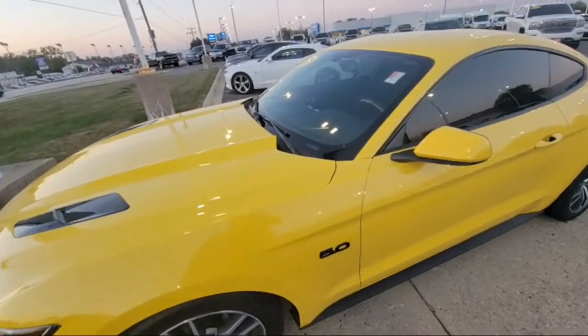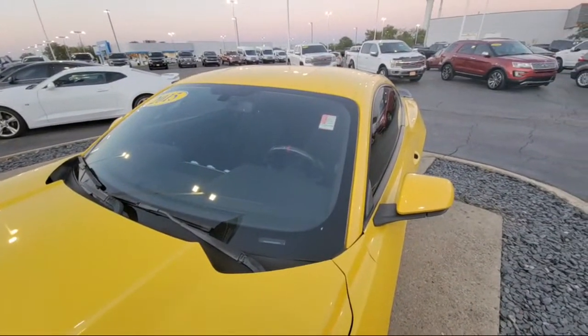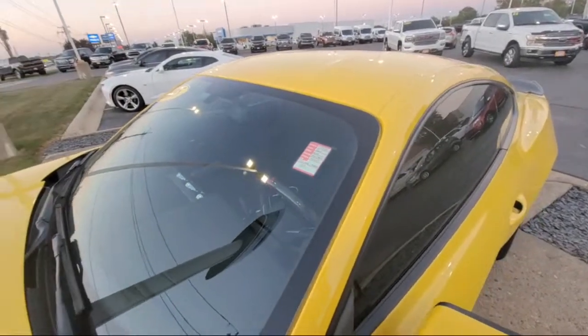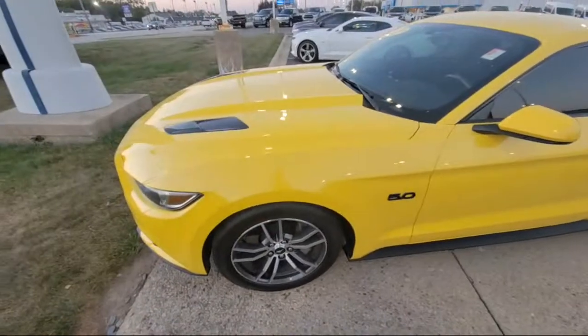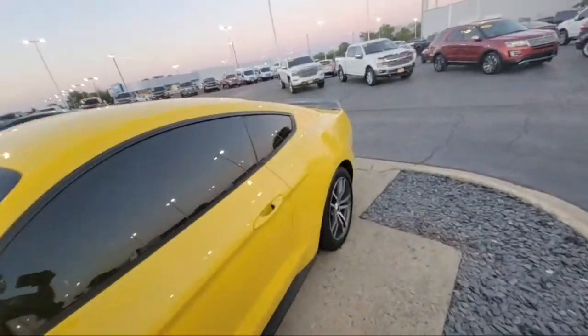I wonder what they want for this. 15 model? What's the stock number? P7473? It's bone dry underneath too, with no rust. I don't know, boys. I don't know. I'm starting to get this itch that I don't like.